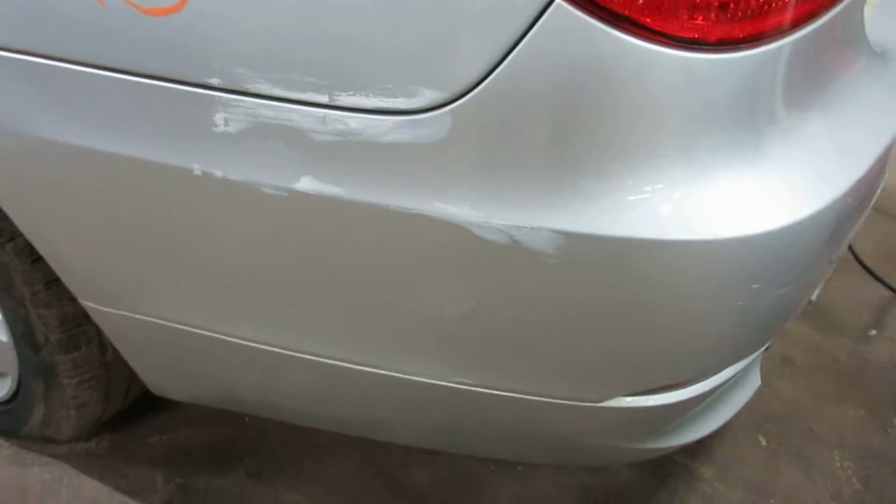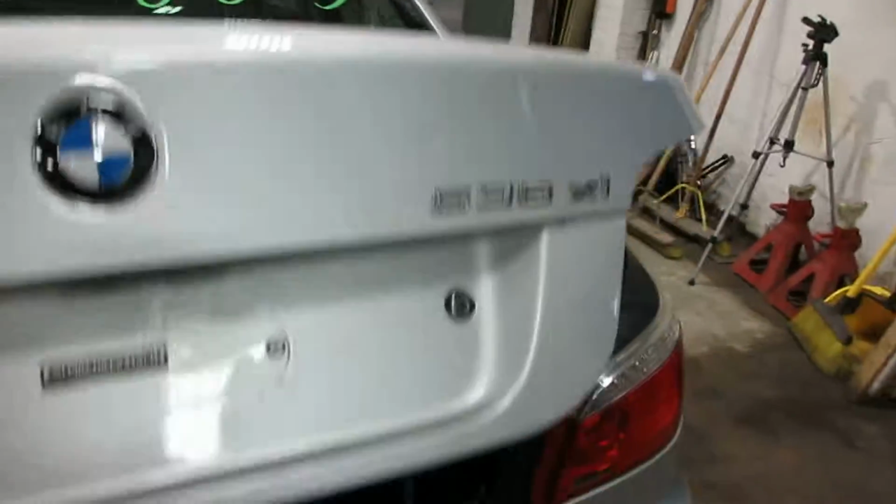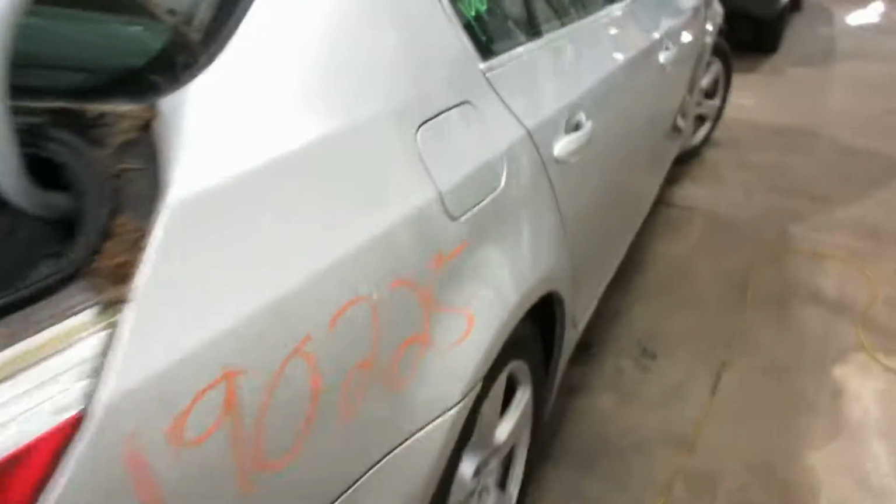Rear bumper's got a couple little scratches on it, but other than that, it's not too bad. Nice rear deck lid. Nice taillights. You got some nice passenger side parts as well.